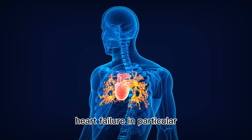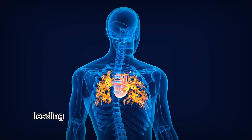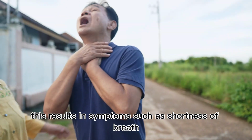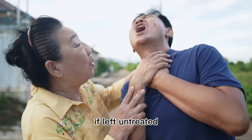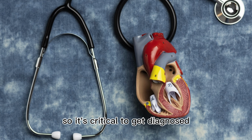Heart failure, in particular, occurs when the heart can no longer pump blood efficiently, leading to a buildup of fluid in the lungs and tissues. This results in symptoms such as shortness of breath, fatigue, and swelling in the legs or abdomen. If left untreated, heart failure can become life-threatening, so it's critical to get diagnosed and treated as soon as possible.